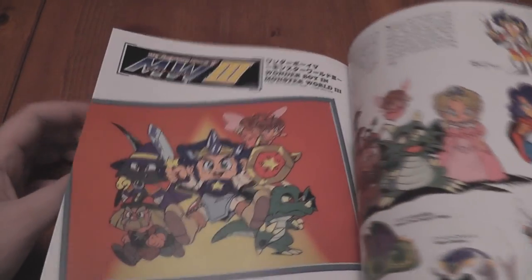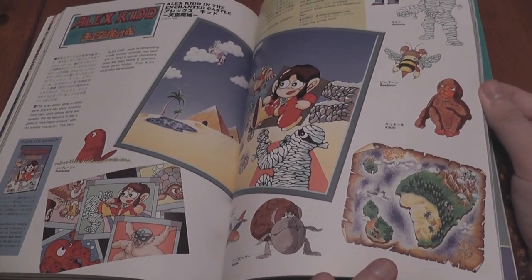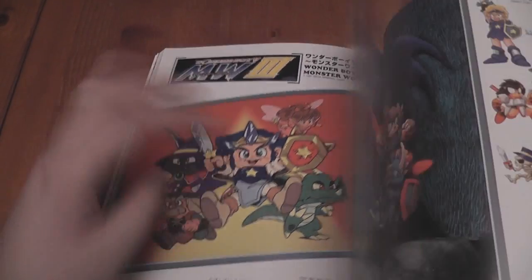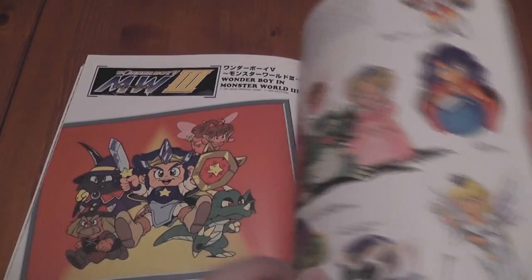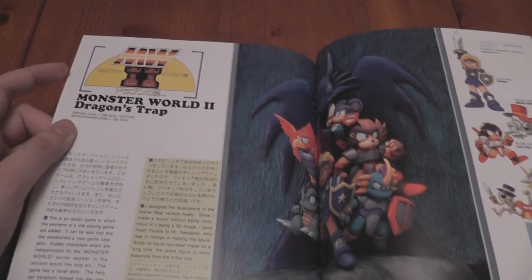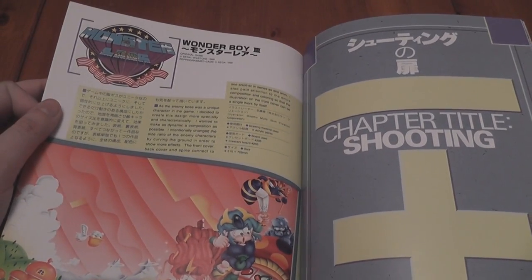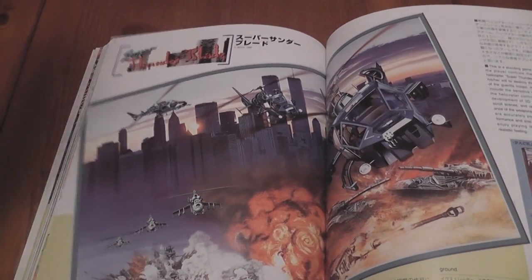Crackdown, Alex Kidd. Quite interesting. What's that one? Oh, Wonder Boy, Monster World. Monster World 2. And now we're moving into shooting. Ooh, explosions!